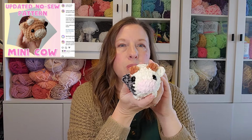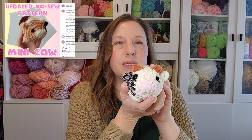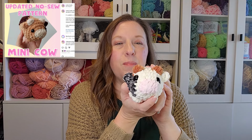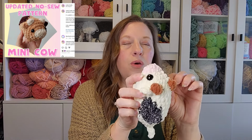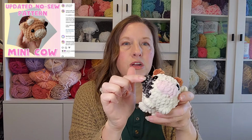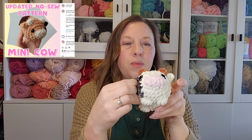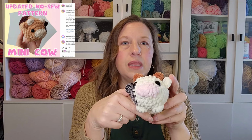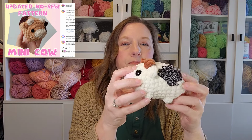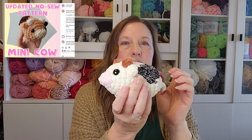I think, so my one thing about this is that my husband didn't know what it was. And then my younger daughter and son knew exactly what it was when they saw it. Well, part of that is because this ear is really hard to see because it's in the black. So if I was going to go back, I would make this ear the cream color and make this ear black. But between the color changes, it is a super easy pattern to follow and it's super, super tiny.